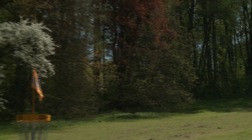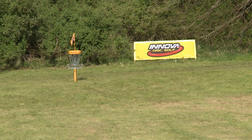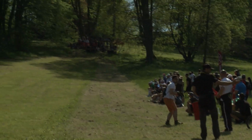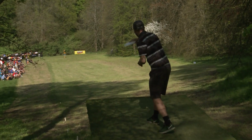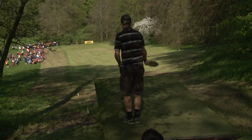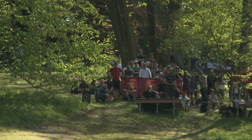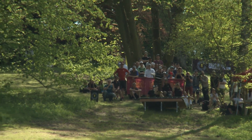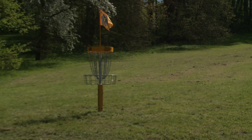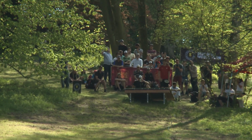Here's Paul McBeth's hyzer. And he's long and OB. Not the shot he wanted. KJ to throw. He's laid it up pretty short there. Again, the door swings wide open for Simon.